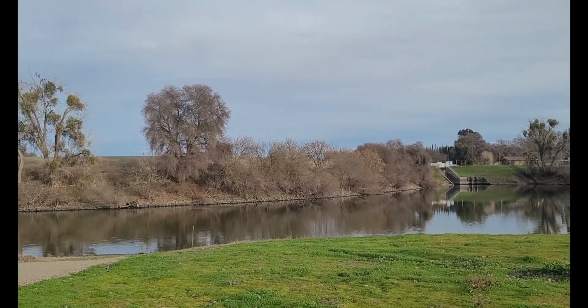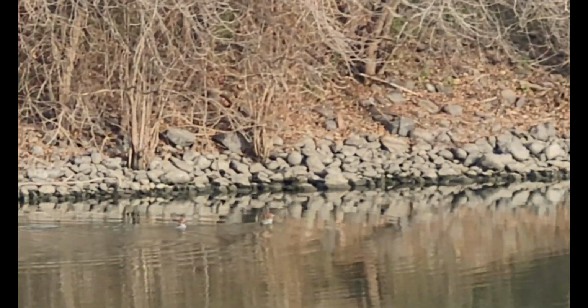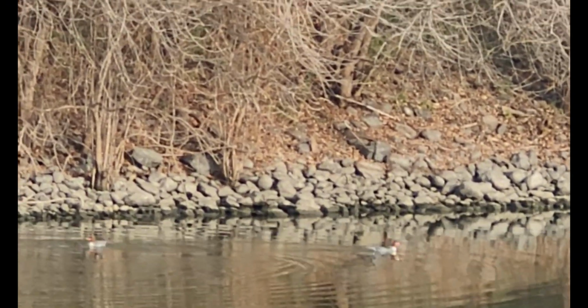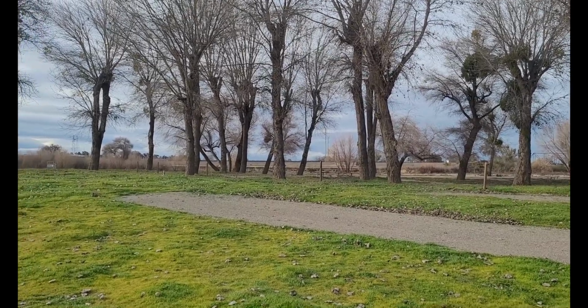Ducks on the water there. So I can see them closer. Oh yeah. Aren't they cute? Swimming around. It's a nice day today. It's supposed to rain tomorrow. Here comes the train.